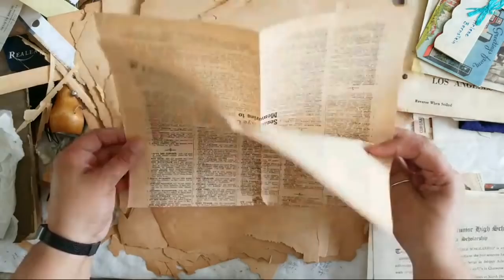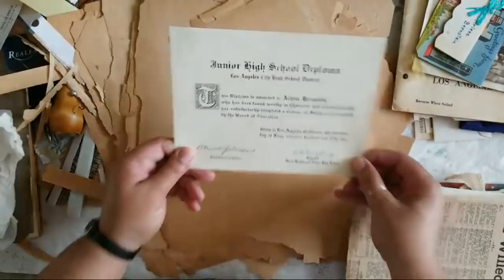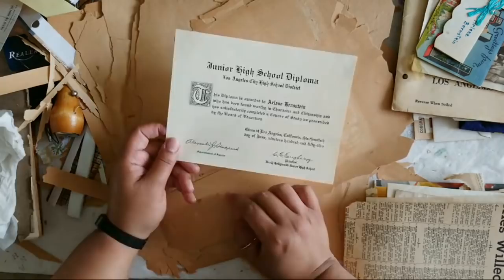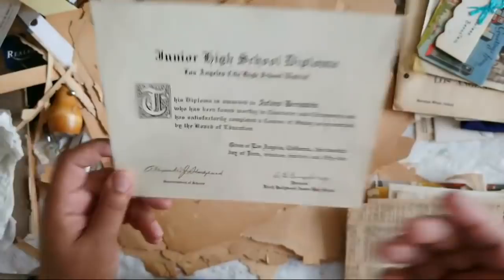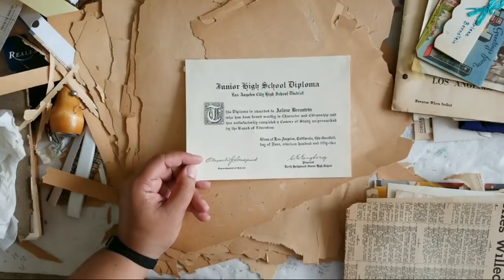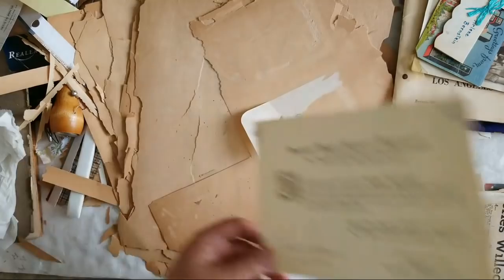Another newspaper clipping. And, okay, junior high school diploma. No freaking date. Why don't they date anything? Oh, they did. It's written out in words. So, June 1952. So she was in junior high school in 52. Okay. So that must mean in like 55, she'd be a sophomore, maybe? Interesting.